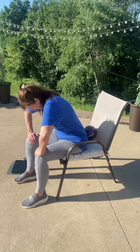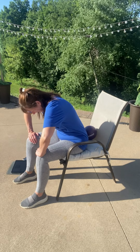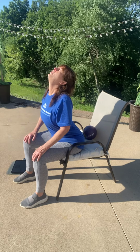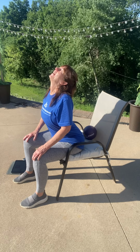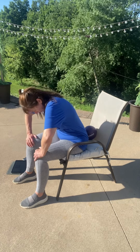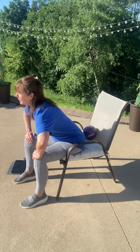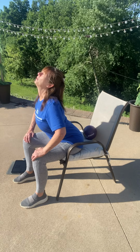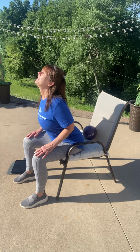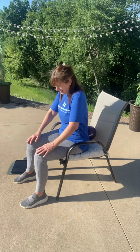So cat, stretching that back, and then dip, and we're gonna move our cow position. Again, cat, rounding that back, and dipping up, pushing that chest out, up to the sun, and back down.